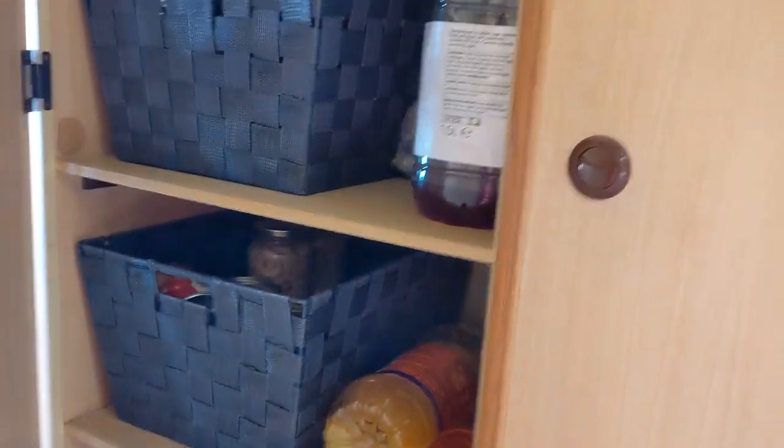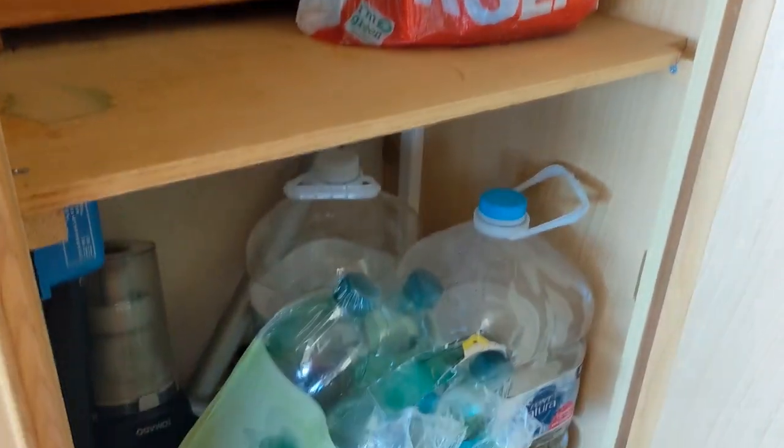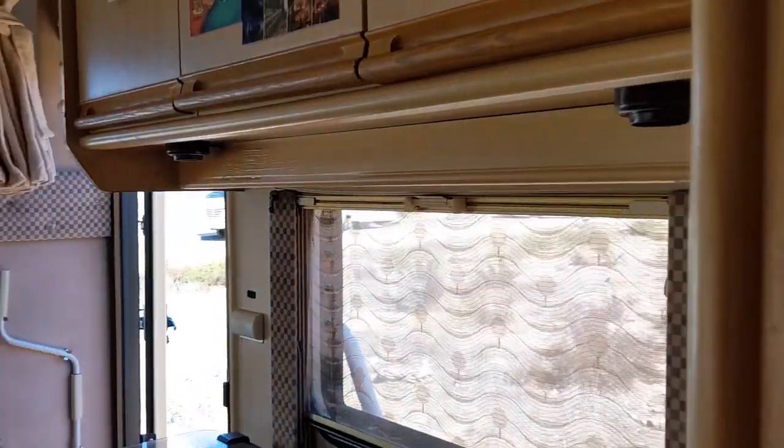We've got an area here which we keep all our food in, and another area here which is basically storage and recycling. There's quite a few things that come with the van as well. One of them is a heater, which is there, which we've never used on our journey because it's been very warm. Kettle, coffee pot, etc.